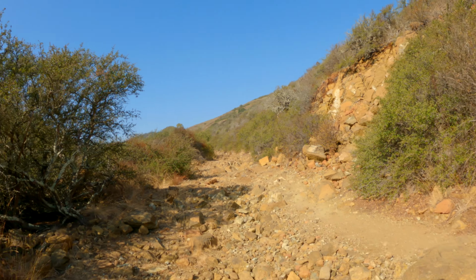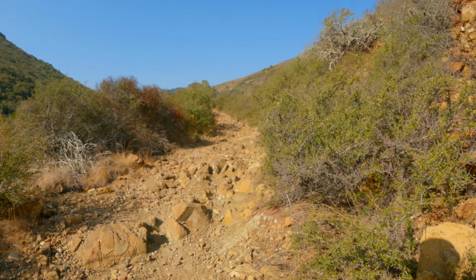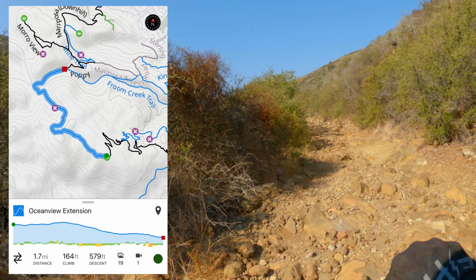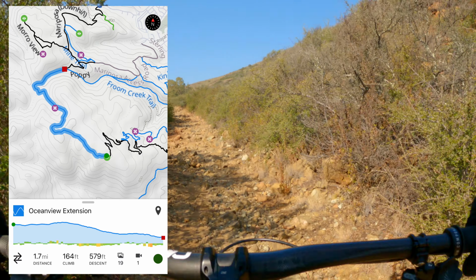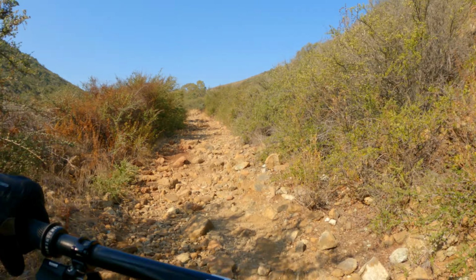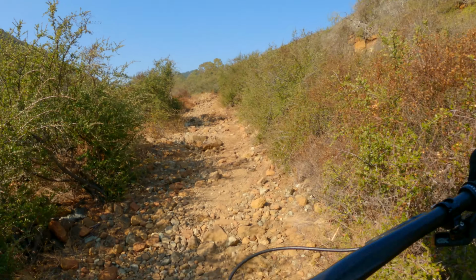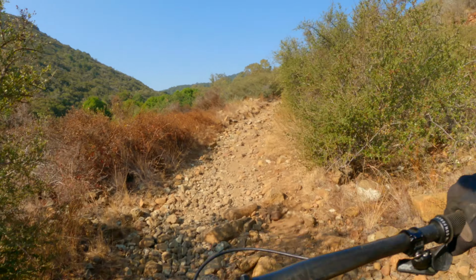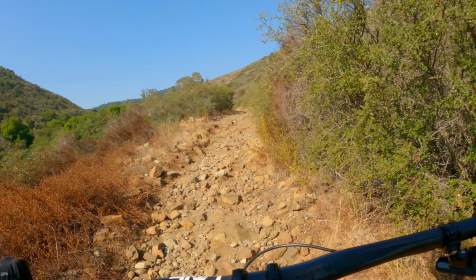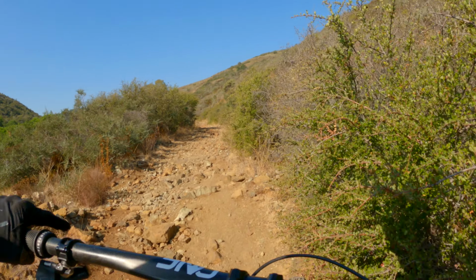All right, so I just finished Froom Creek. Now this is Ocean View Extension, and it is rocky as hell. Holy crap. This is gonna be a leg burner. Oh God. Super rocky.